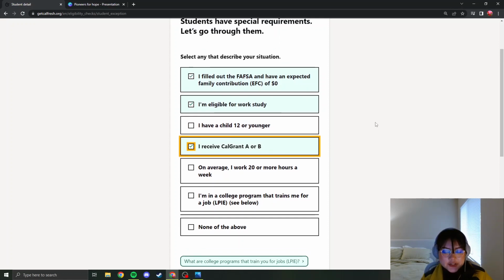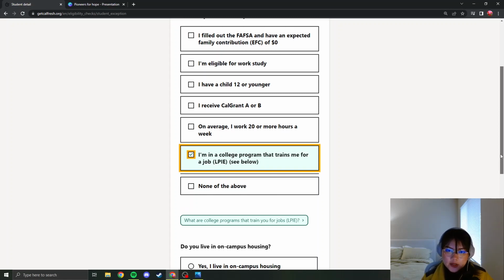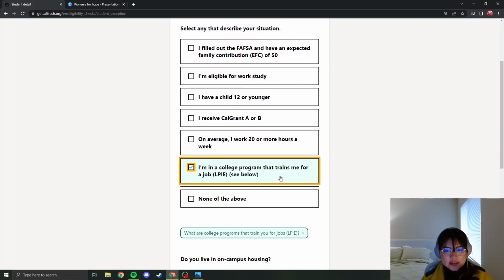If you are a student employee on campus, you would select I am in a college program that trains me for a job, or an LPIE. If you are a student employee on campus, or a research assistant, or a teaching assistant, please reach out to our office, CalFresh at East Bay. Our email address is csueastbay.edu, and you would request a verification document for being a part of an LPIE. We will be adding more programs in the future, but just keep that in mind. If you are a student employee, you can select this.